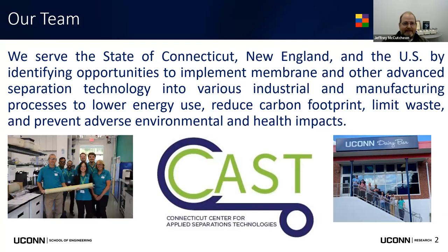Before I get into the project, I have to give my shameless self-promotion of the center that I run here at UConn. I run the Connecticut Center for Applied Cell Separations Technology, which focuses heavily on membrane separations for a variety of needs in the water, wastewater, industrial separations areas. And we try to find ways to implement advanced separations technology across various manufacturing sectors to lower energy use, reduce carbon footprint, limit waste, and prevent adverse environmental and health impacts.